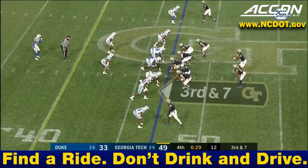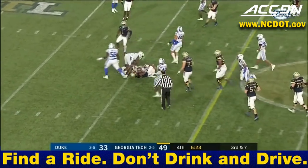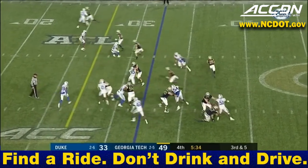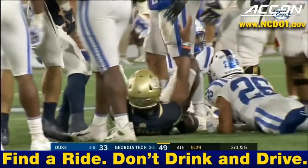The Yellow Jackets on 3rd and 7. He's got it. And this is their only game in November. As they roll inside the 25-yard line for a first down.